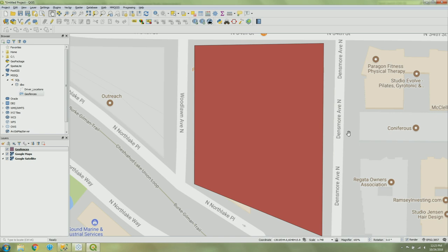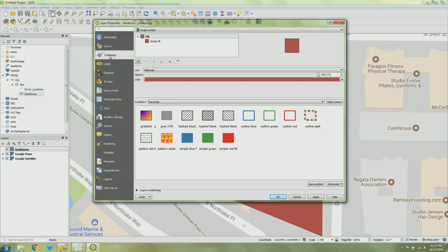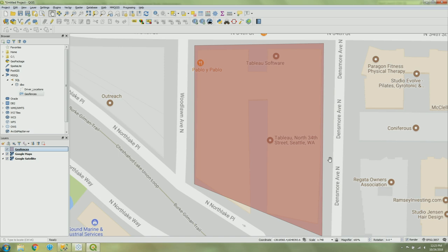But it's not very useful to us with such a solid color there because we're not quite sure what's behind it. So we can fix that by going to our GeoFences layer, right-clicking, going down to Properties, going to the Symbology tab, and we can drop our opacity to 50%. We'll hit OK, and you can see that we now have a geofence of Tableau headquarters in Seattle.